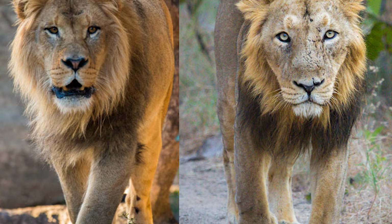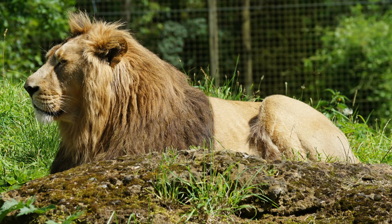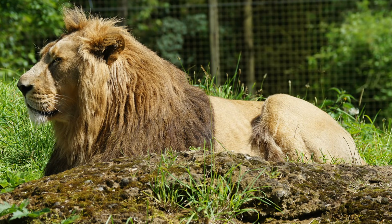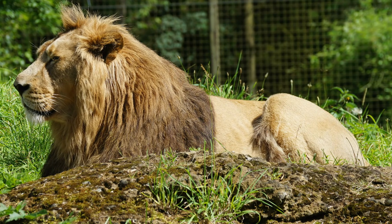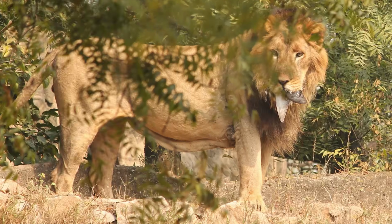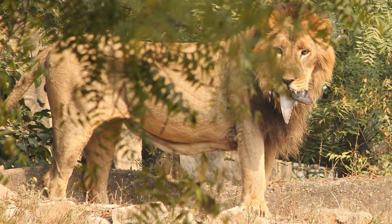The size and strength differences between African and Asian lions are minor, and the majority of this is due to habitat and food availability rather than genetics. That is why zoo Asiatic lions are larger than wild Asiatic lions in Gir, because they are fed enough food and don't live in areas where trees get in the way. In addition, grassland Asiatic lions were larger than those found in forests like Gir.